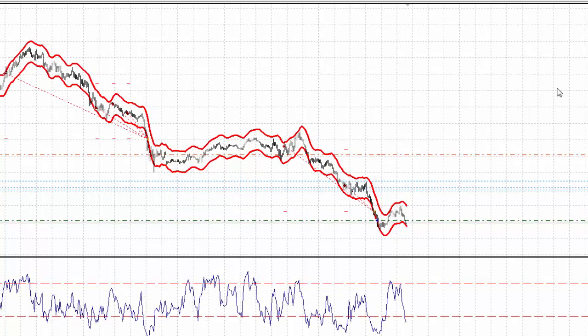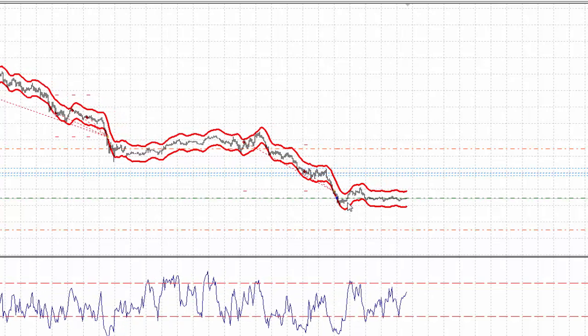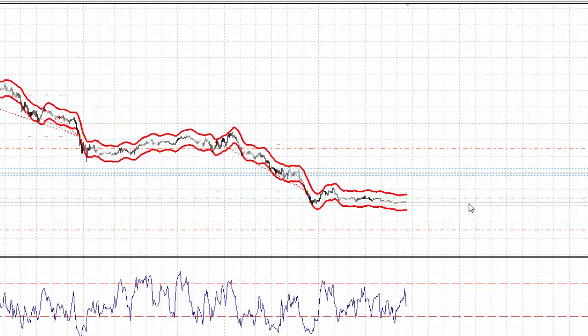Okay, now the buy has activated. Let's just have a look here. There's the stop, there's the top-up levels, there's the target. The buy is active. Let's see what happens with this one.